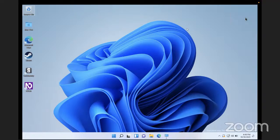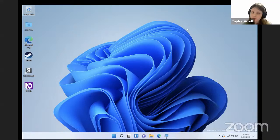I mean, I can put Chrome on here. All the Windows stuff I can do on my Mac now. It's nuts. Okay.